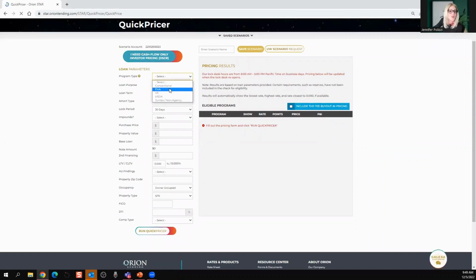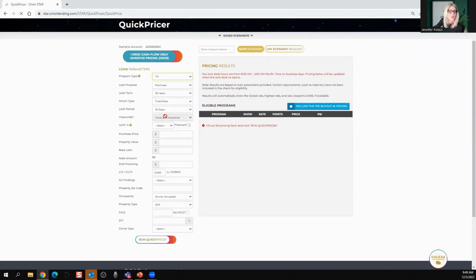When you choose VA, you're going to get some additional fields here. You're going to go to the funding fee here. If you do not know what the funding fee is, always choose the most, because that is a no tolerance field on your LE. So you can change it with a change of circumstance. So if you do not know if the borrower is exempt or if they've used it before, choose the highest.